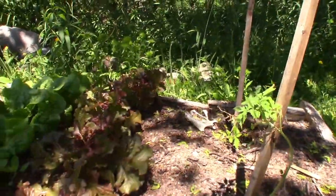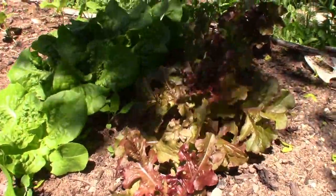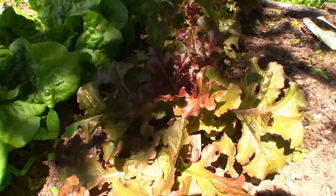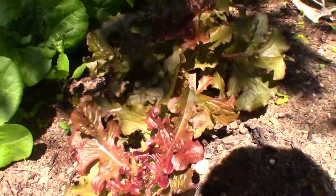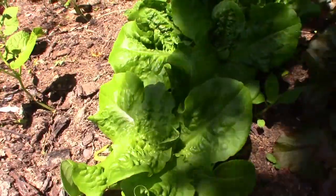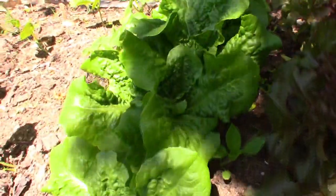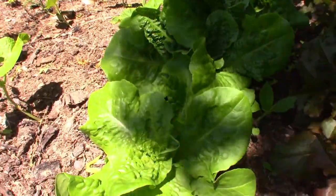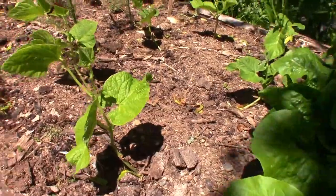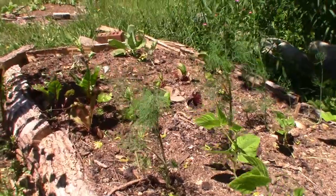Next to Mortgage Lifter tomato is salad bowl red lettuce. Now this is doing beautifully, isn't it? I'm going to have a salad with some of these leaves for supper. Next to that would be our butter crunch lettuce. Another one that's doing just wonderfully. I'm very happy with some of the lettuce plantings this year. Then we have the Lanrath bush beans. They are doing well. Bouquet dill.